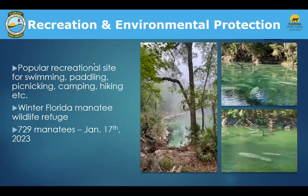In the winter time, we are the largest Florida manatee wildlife refuge, at least as far as we know now in the world. On January 17th of 2023, we had a historical record of 729 manatees located in the spring on a single morning. And we know that we have over 800 in the area during that time. That was just how many were in the spring when we opened up that morning.